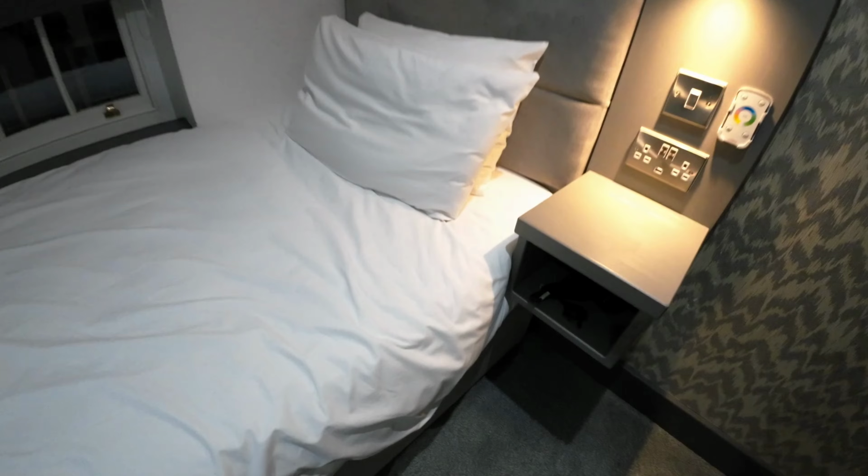And yes, you are going to hear noise from the road, because the windows are older style windows, not double glazed. So that covers everything for now, and I will do the end review in the morning.